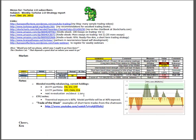Blended monthly rebalancings that are holding here. You see the holdings for the 26 and the 13 ETF. Next reevaluation should be like Monday. Theoretical exposure is at 80%. The model portfolio is at 90%. This is the link for some short-term trades from the chat room.